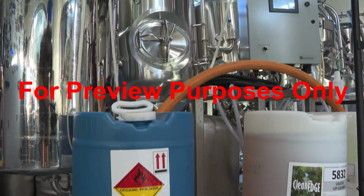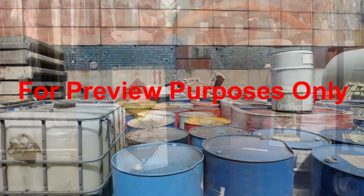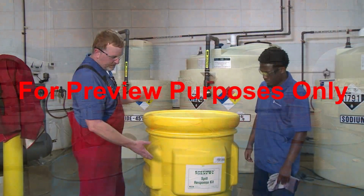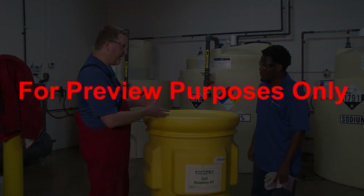Under certain conditions, these could all easily ignite. And be aware of chemicals that could react with one another. Their safety data sheets will identify them. Some materials may need to be removed by specialized waste disposal companies. See your supervisor to determine how to dispose of any hazardous substances that you're working with.